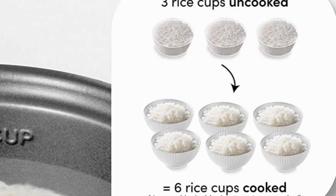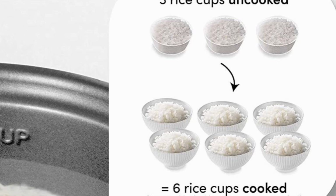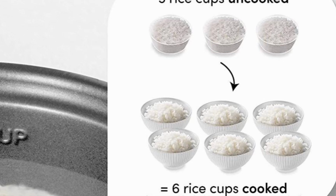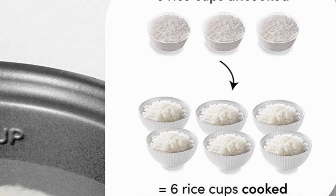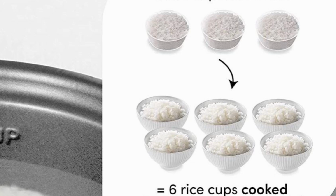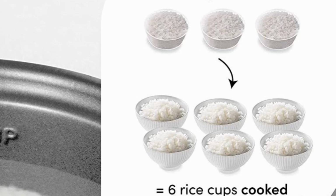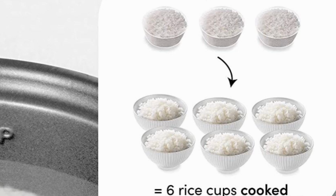Okay, let's take a close look at this Aldi rice cooker. First of all, this is a small rice cooker. It's referred to as a 6-cup rice cooker. What it means is that it will make 6 cups of rice. And usually 3 cups of uncooked rice will result in 6 cups of cooked rice.